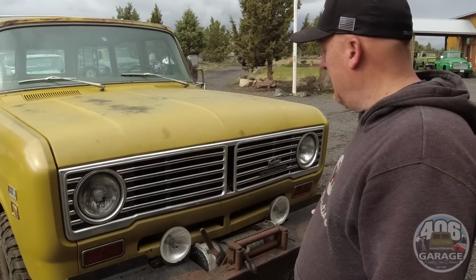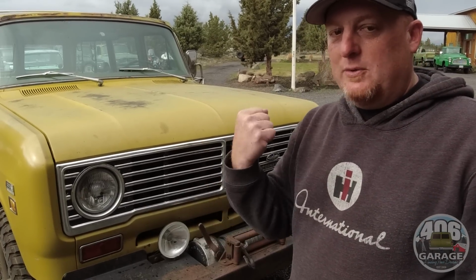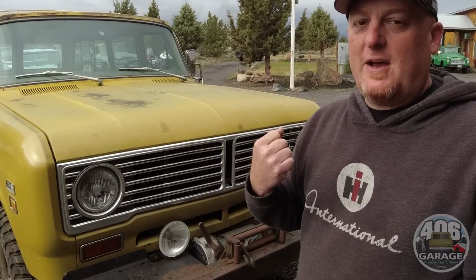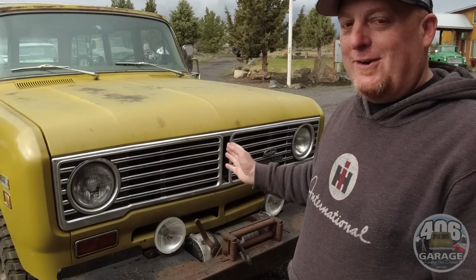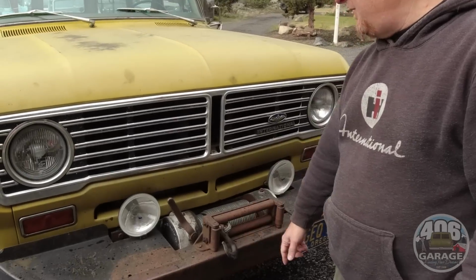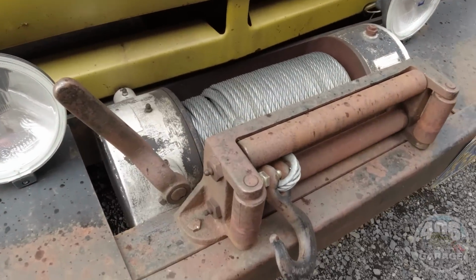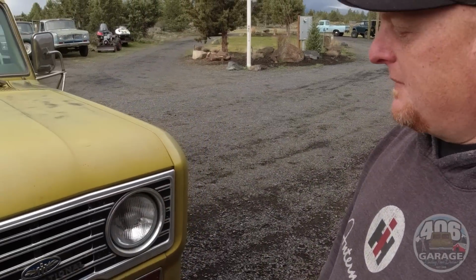There's no wiring. So this winch literally will rip your arm in half if you're not careful, because there's no stop on it. So these are a little dangerous, but they are extremely powerful. We did get a new cable for it and rewound all the cable and put a new end on it. So it does work great. Fog lights work, headlights work. We did put the H4 headlights in.